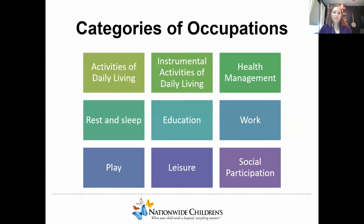So, categories of occupations. When we talk about occupations, OTs don't just do self-care. We don't just do fine motor work. We are the handwriting people in schools, but we do also look at a lot of other different things. So to an occupational therapist, these are the categories of occupations that we really think about and talk about.